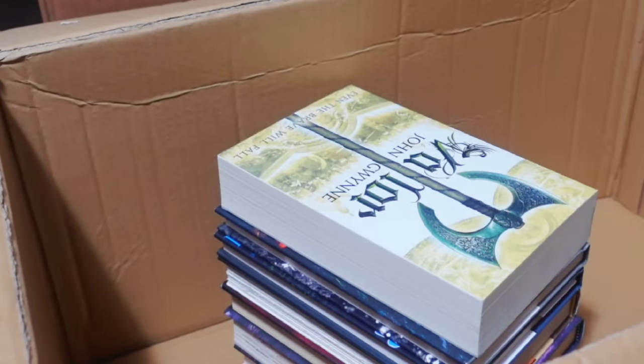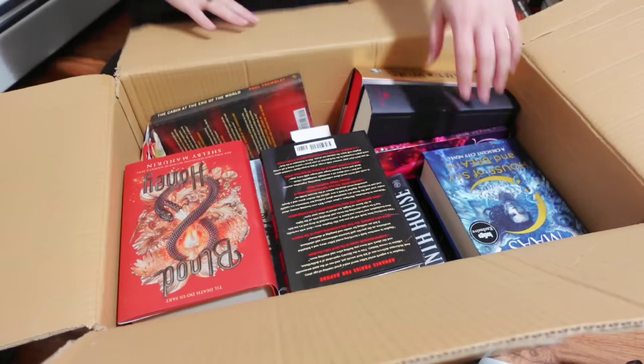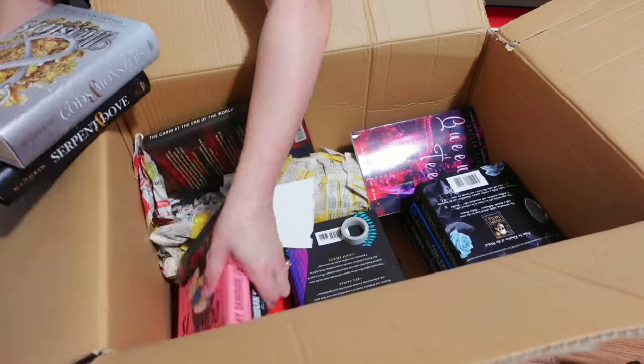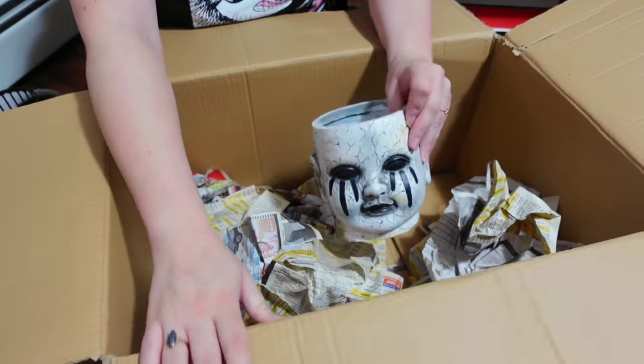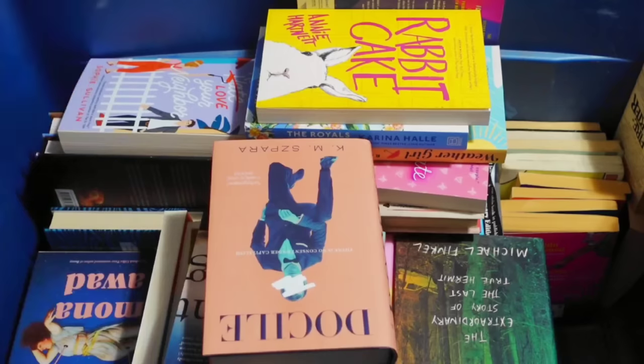Turns out, nope, it's not. Not when you have a shit ton of stuff. And I had a lot of books. Even after unhauling so many of them, I still had so many, but it was a lot and I got it done. As you can see, there's a lot.